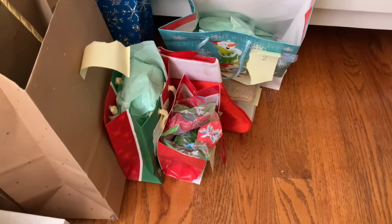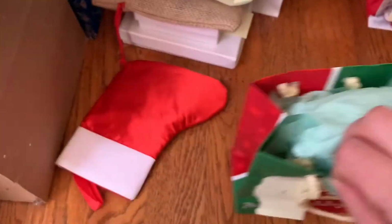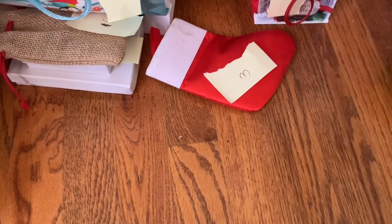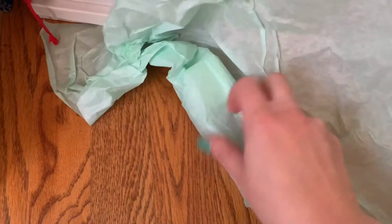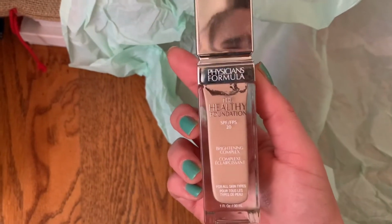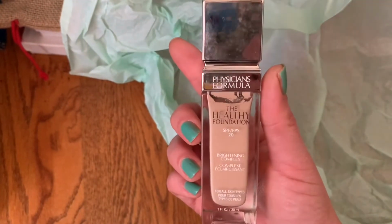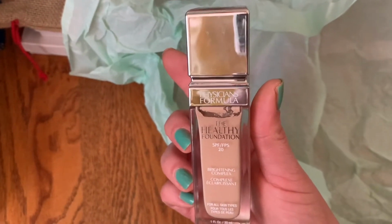Okay, it's the start of week 2, so I have to find, that's day 5, here's day 1. Start of week 2, so let's see. Oh my gosh, my sister wrapped these a little. Okay. It is my Physicians Formula, the Healthy Foundation. So this is, once again, the product of choice. Once again, it's a foundation. But I haven't used this much, but I do like it. So, yay! I'll see you guys back here tomorrow to open up the next bag.